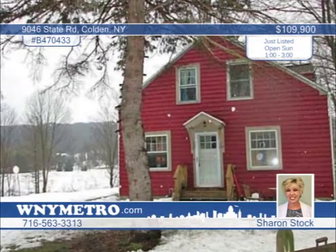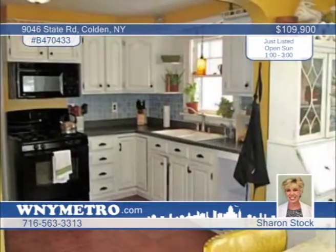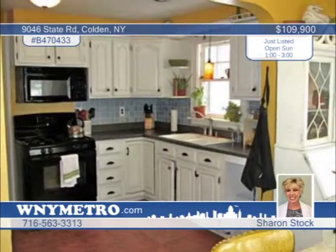This charming 3-bedroom, 1.5-bath home boasts a large deck off the back that looks out to beautiful creek views. Great for entertaining or sitting out and enjoying your morning coffee. The basement door leads to a swim hole for great summer fun. And on those cool nights, you'll love relaxing in front of the wood-burning fireplace.